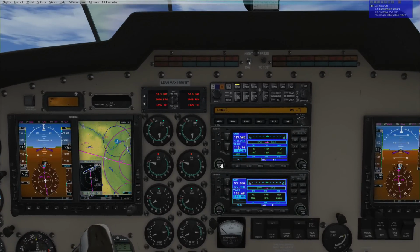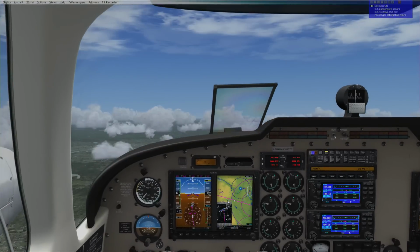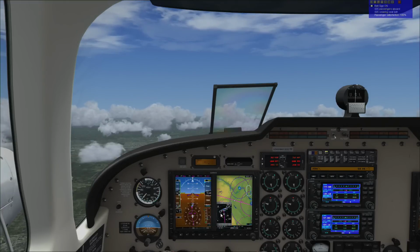Alright, so let's switch this up. 0.5. Alright, switch that. Might as well put this one as well, 109.5. And switch that as well. I think we're doing alright on our descent. We're not descending quite fast enough, but we do have to go around, so it's not that bad.